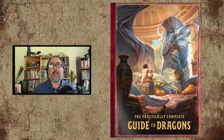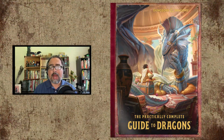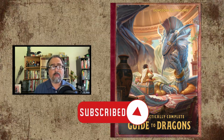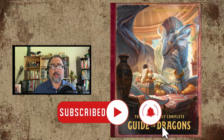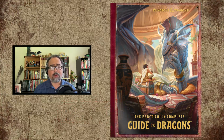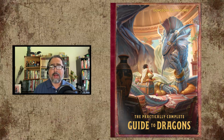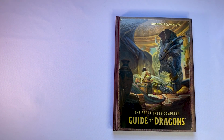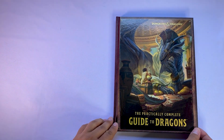Wizards of the Coast has recently released the Practically Complete Guide to Dragons, a 128-page hardbound book written by Susan J. Morris, Lisa Trumbauer, and James Wyatt. All three are experienced writers. Lisa Trumbauer has written fantasy books for children such as A Practical Guide to Dragons, A Practical Guide to Dragon Riding, and a Dungeons & Dragons novel called Hidden Dragon.